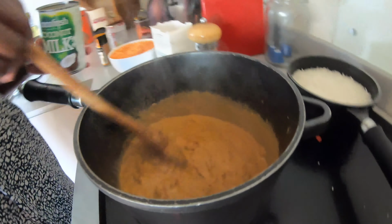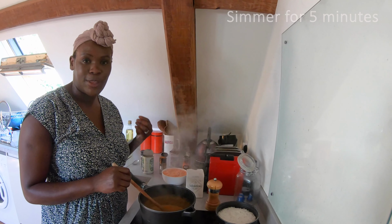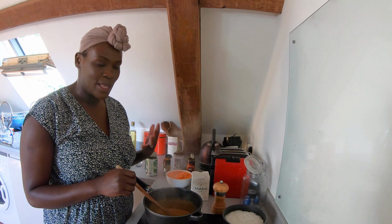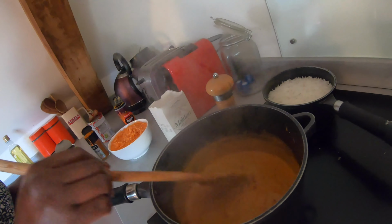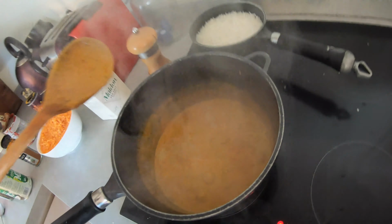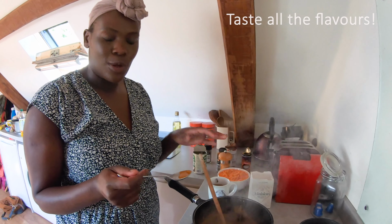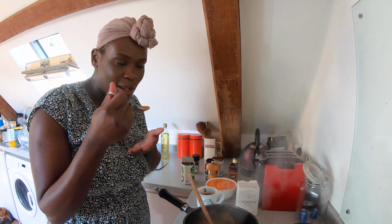Once you've added in your coconut milk, you want to let that simmer for about 5 minutes, just so that all the tomatoes can cook and all the flavors actually marrying together. So with the coconut, with the onions, your peppers, and all the spices that you've added in, you just want that to just simmer a little bit so that it cooks really nicely. So once everything's been simmering for about 5 minutes, you just want to taste and make sure that all the flavors are working, so that you've got enough salt, pepper, you've got enough of the curry powder. So I'm just going to have a little taste.